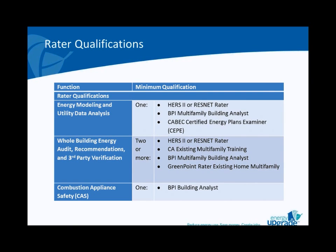I do just want to reiterate that these slides will be available for review after the presentation. A follow-up email will be sent with these slides as well as a link to the recording, so you can review them at a later time. The energy modeling and utility data analysis does require one of the following minimum qualifications: HERS 2 or Resident Rater certification, a BPI multifamily building analyst, or a CBEC certified energy plans examiner.